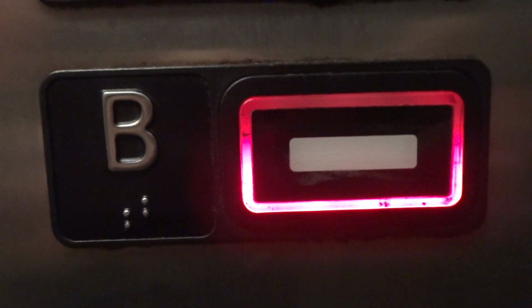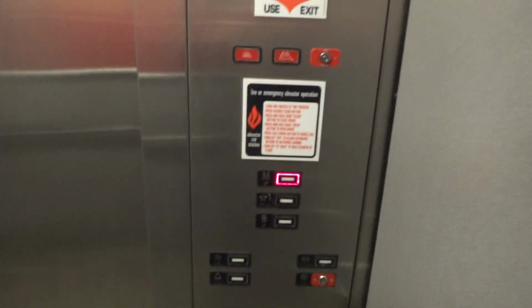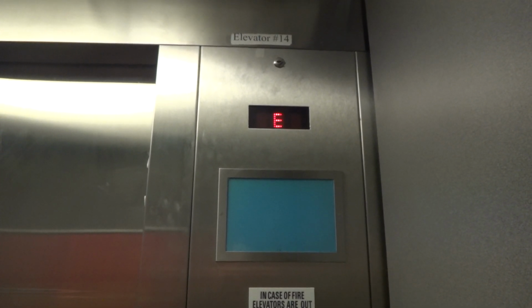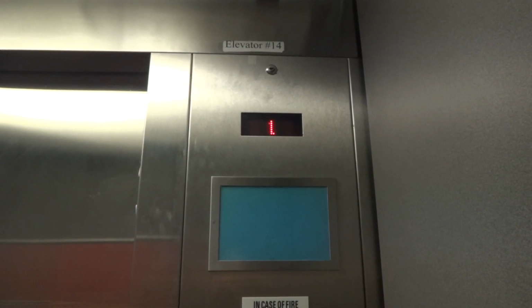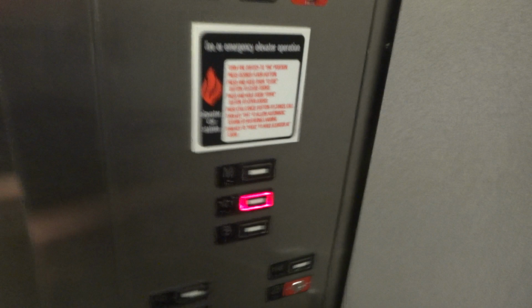Just let them go out. We are at B. Let's go up to M. We are at M. So just let them go out. This is M. Lights up white. LED for down. Let's go back down to 1.